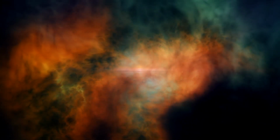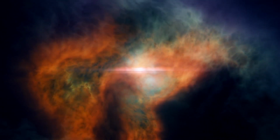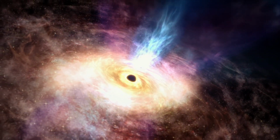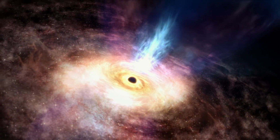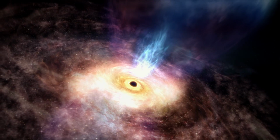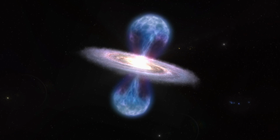As gas spirals towards the black hole, some of the material accelerates to near the speed of light. It blasts out from the accretion disk, creating chimneys of superheated gas that seem to connect to two of the largest structures in the galaxy, the Milky Way's Fermi bubbles.